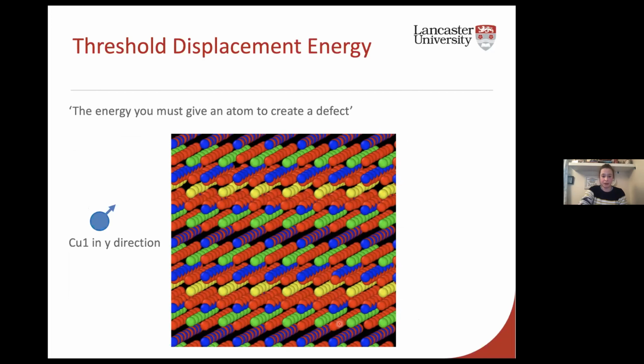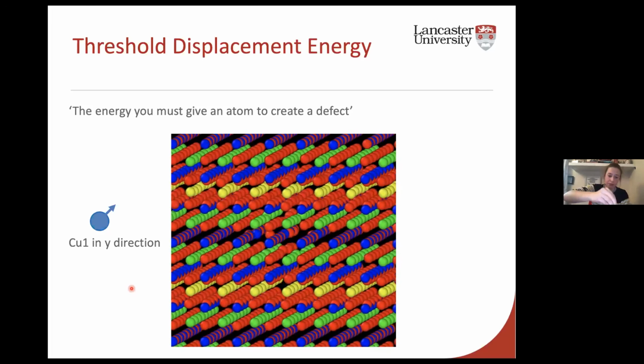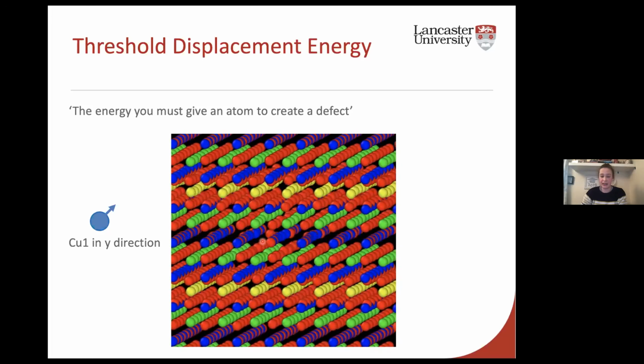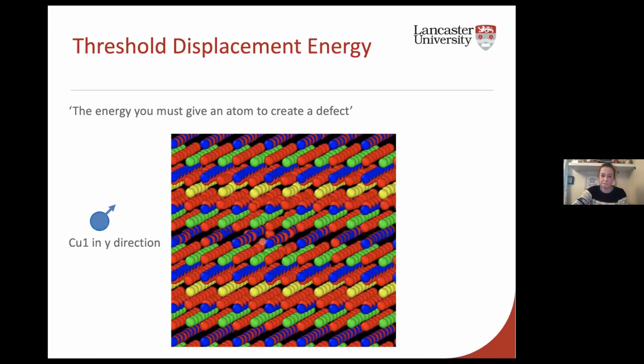So in this example, I'm going to take a copper in this region here and push it into the page in the Y direction. And what you're going to see is a little oxygen pop out to the side and form a stable defect. So I've moved my copper back. My oxygen in red has popped out to the side. The rest of the cell is returning to equilibrium around it. But that oxygen there has now formed a stable defect. I've overcome the threshold displacement energy there.